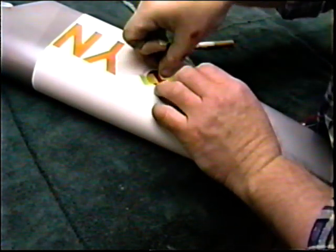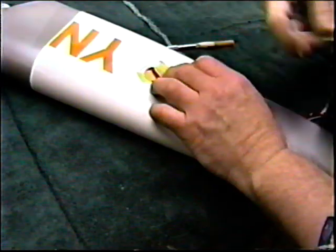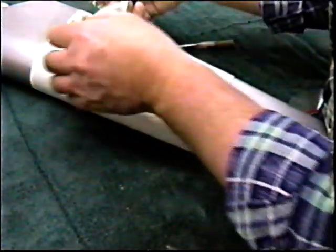Anyway, we have this great window of opportunity with the weather. Wow, it's like Anaheim out there. I just can't believe it.